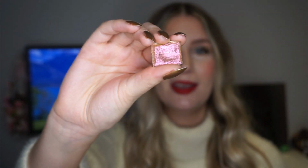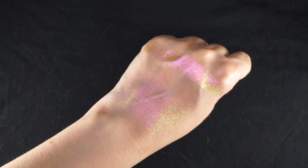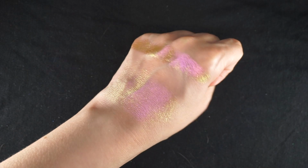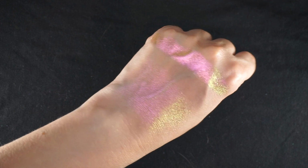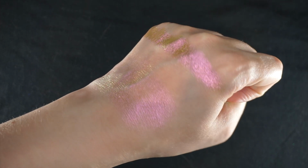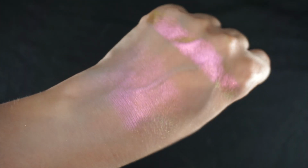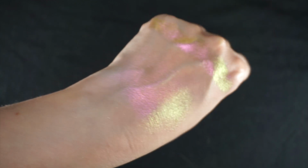So the first shadow that we have to talk about is one that was an initial favorite. This was one of my first orders from Clionadh and I have loved it ever since. And that is this shade right here called Vermillion. This is one of their deep iridescent shades and it's a super shifty eyeshadow. It goes from a bright pink straight on, into a gold, into a lime green, into a really foresty green, and it's such a shifty eyeshadow.